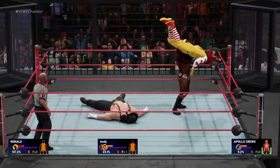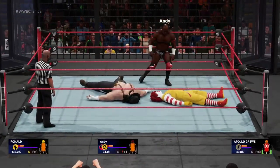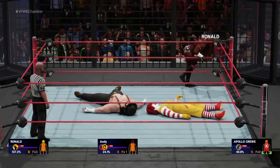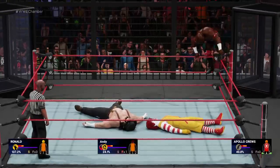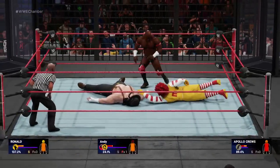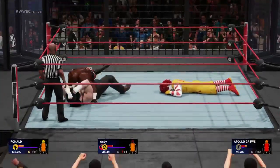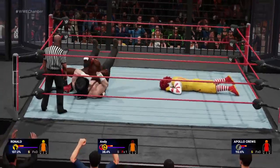History might be made here. It gets more and more impressive each time we see it. Here we go. Cruz is going up. Look at this. Oh, an elbow drop. Oh, it's a piercing elbow. Oh, boy, he is rolling.